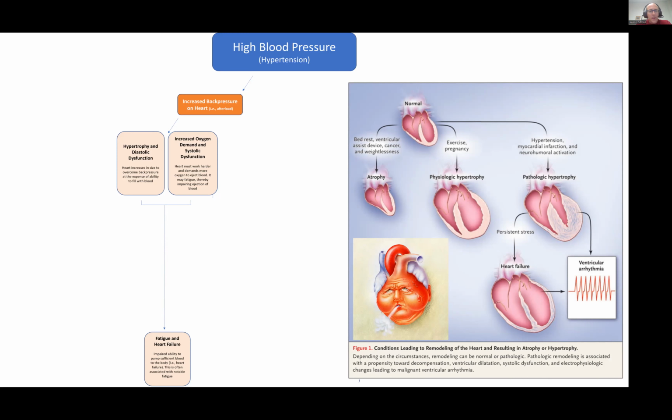So the increased back pressure can cause the heart to remodel if it happens chronically. Here's a snapshot of a healthy left ventricle, and then if you have chronic hypertension and that increased back pressure, you see some remodeling where the muscle starts to get thicker. Just as if you lift heavy weights all the time, your muscle is going to hypertrophy and get bigger, the same thing happens with your heart. If it's having to generate heavy pressure, it tends to hypertrophy and get thicker, and that comes at a consequence.